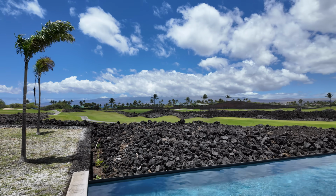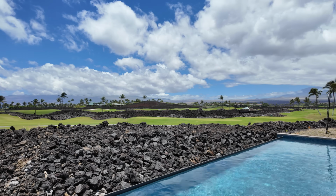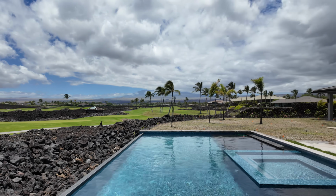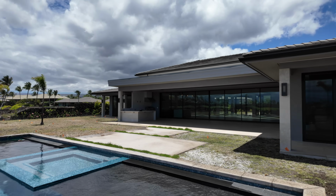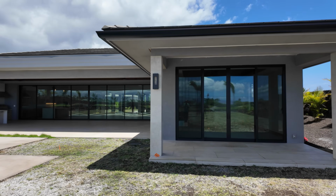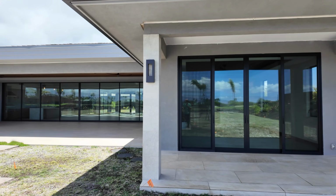You know who you are. This is $1 million less than that thing closed for. That was listed, I think, at 11 or 12, and it closed at 10. And this thing is absolutely incredible. Listen, I get it. It's $8.9 million. It's a lot of money.